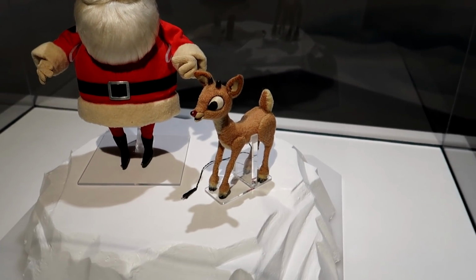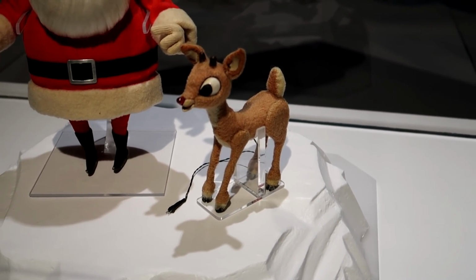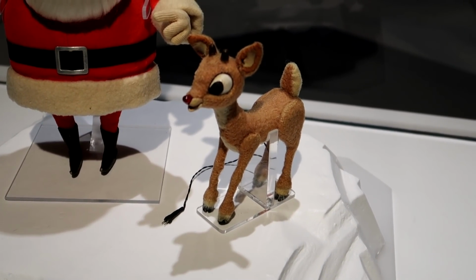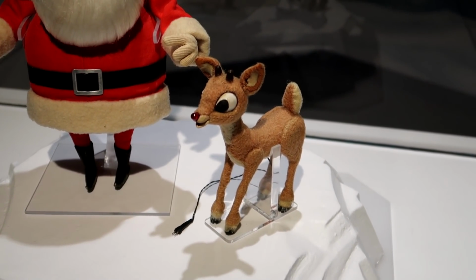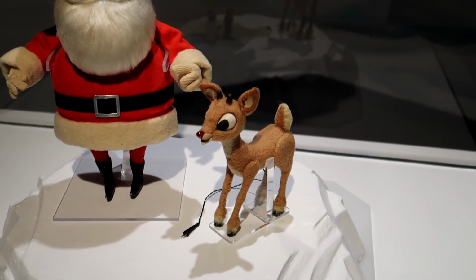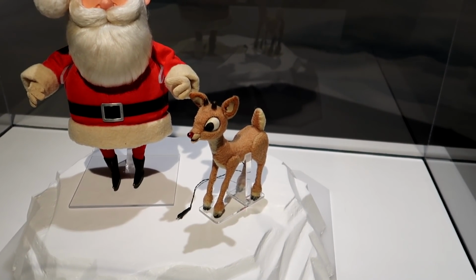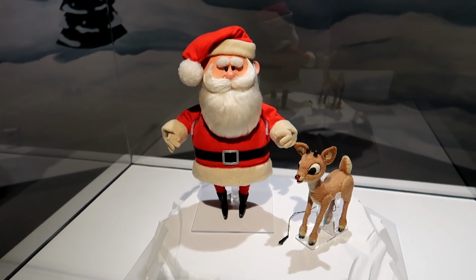See Rudolph there. You can see that wire next to Rudolph. I'm guessing that would be what would be used to make his nose twinkle or light up for the effects. Of course, these are stop motion figures, meaning they'd have to move them ever so slightly before they take one photo. Very arduous process. And of course, Santa Claus.